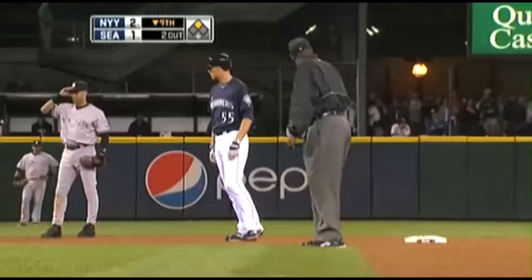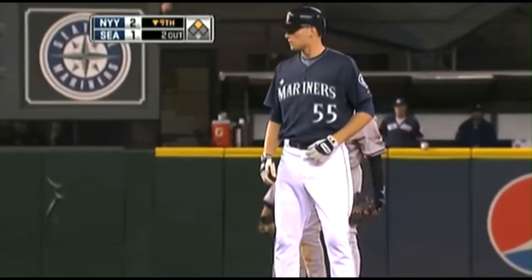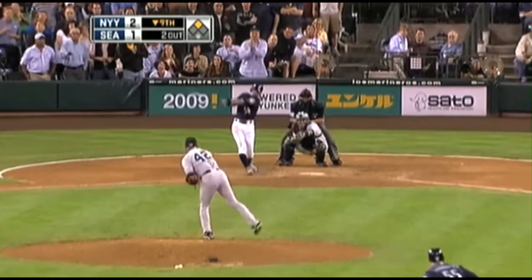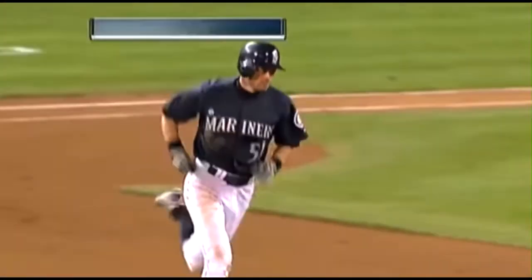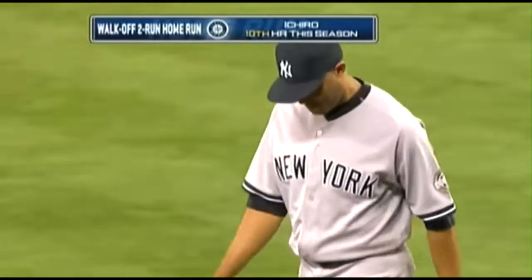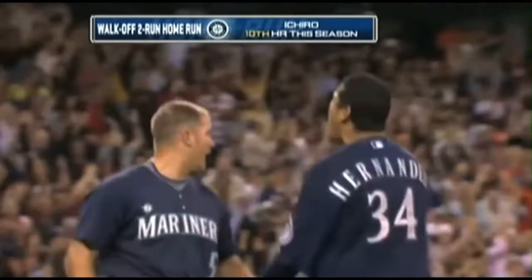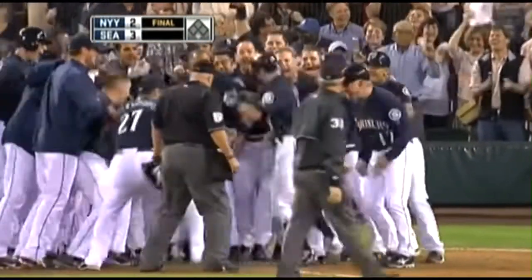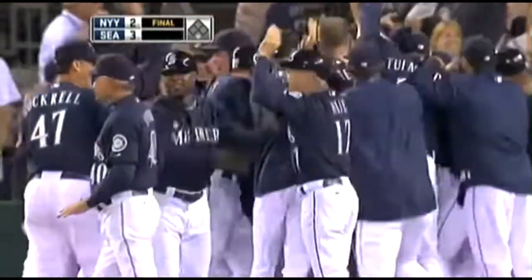Crowd of 28,935 on their feet now. A couple of Hall of Famers going head-to-head. There's a drive! Deep right field! Going back, Swisher! Ichiro has beaten Mariano Rivera with a two-run, game-winning home run. Mariners win it 3-2. Back-to-back nights for Ichiro with game winners. Ichiro has done it for the Mariners. He makes the winner out of Felix Hernandez.